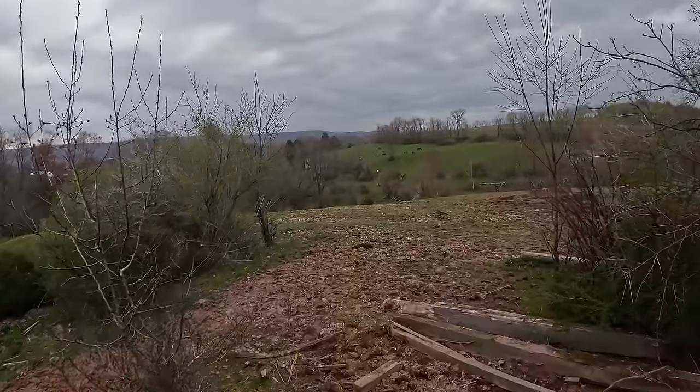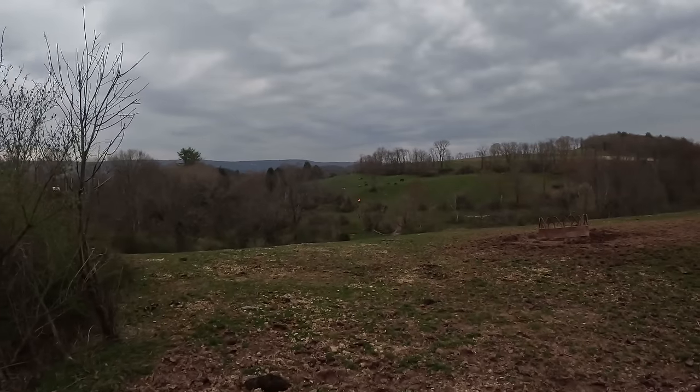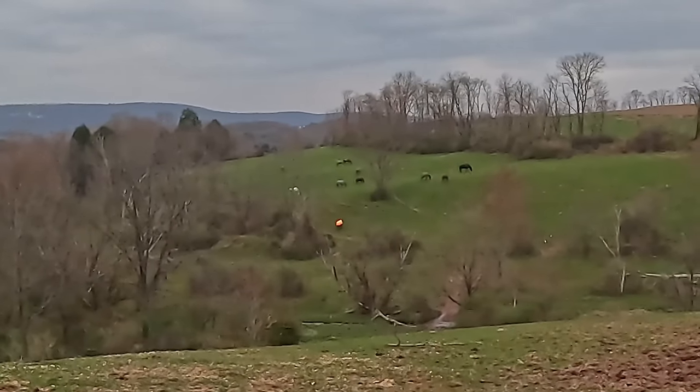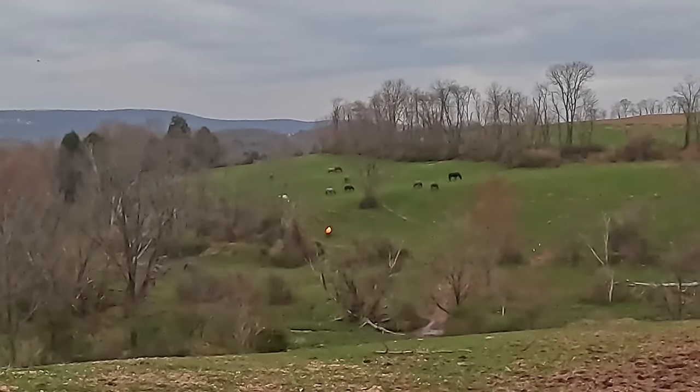Look at this, guys. This is awesome. Now, GoPros are really bad at far sight. We're gonna zoom in here a little bit. I'm gonna be really stationary so you can actually see all of them over there on that mountain in the meadow eating grass. That's awesome. That's what we like to see.